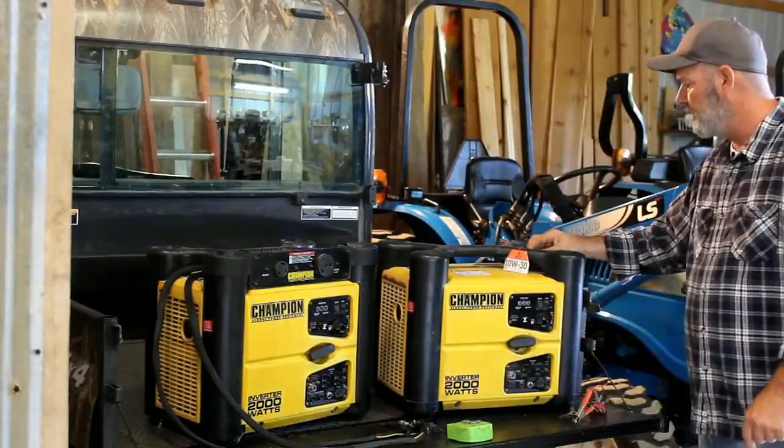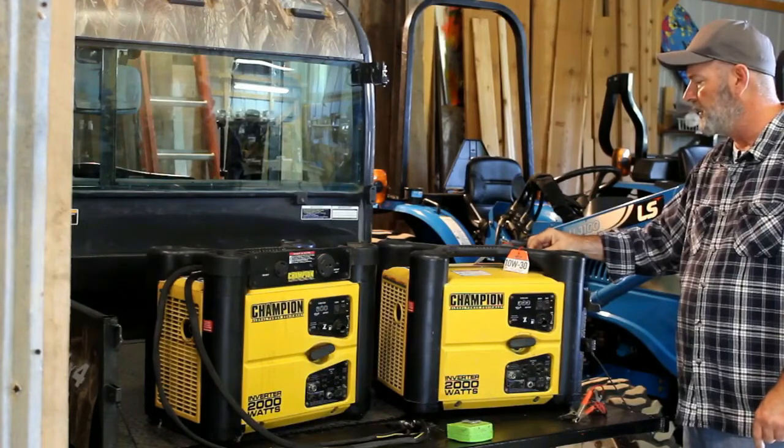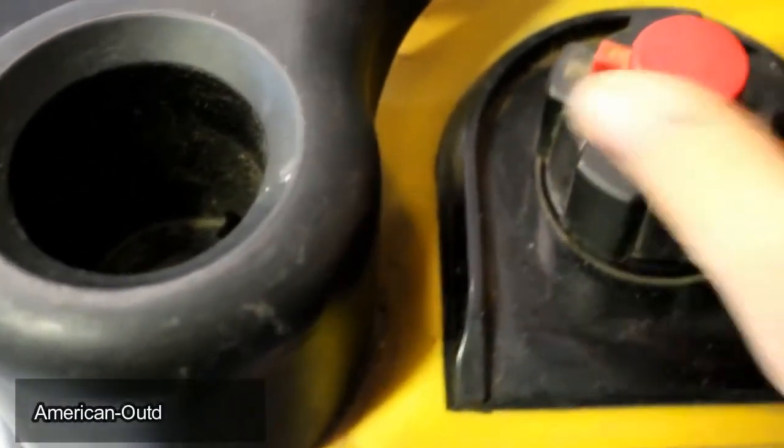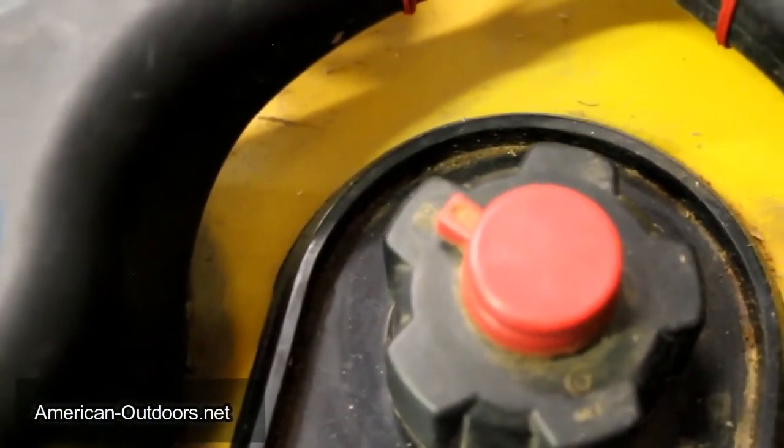Also, there's a lever on the top of your fuel cap that vents, so you want to make sure that's on when you're using this so the carburetor will get flow.